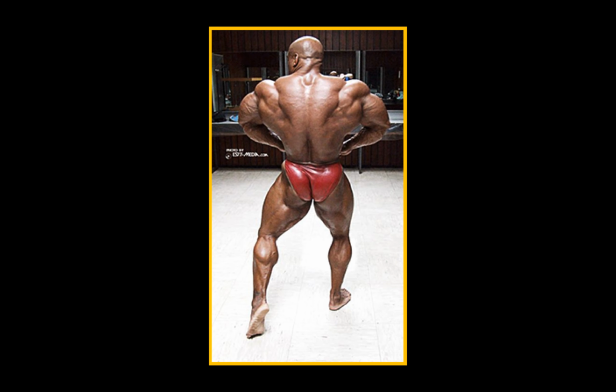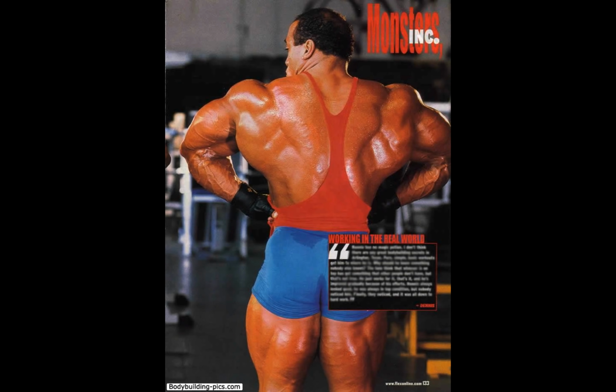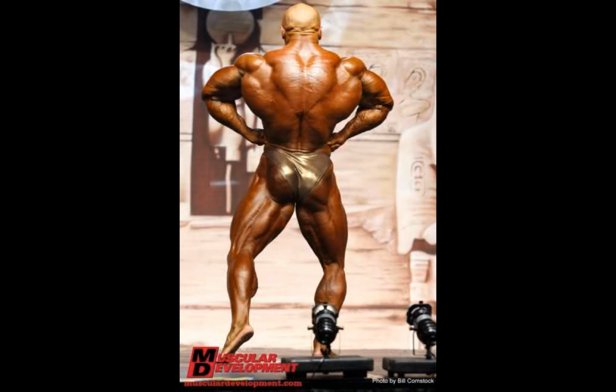We got Dennis James, though, and Dennis is one of those guys who I've mentioned several times before that he always looks better in photo shoots and stuff, like gym photos, anywhere but the stage. Once he gets on stage, he just kind of fades. He seems to get smaller and shrink before your eyes, and he just looks flat and he doesn't really have a lot of detail. But in photo shoots like this, he looks amazing. And this is one of his better poses because he has really good width, as you can see right here. This probably would have been 2003 or 2001. I can't remember what the picture said, but earlier in his career.